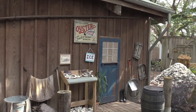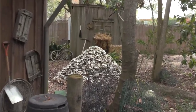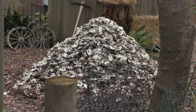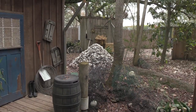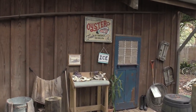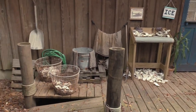Now oysters is something that is really big in Louisiana. See a big old pile of oyster shells. I myself cannot eat raw oysters. No, not that I can't, I won't. I have no trouble trying new foods, but that's something that I don't think I can stomach, literally.